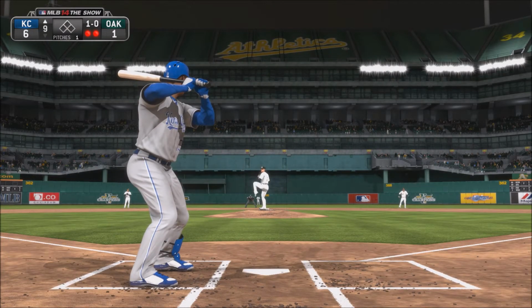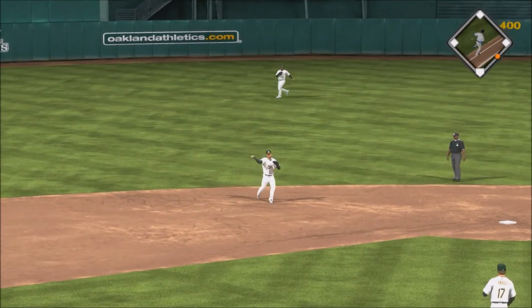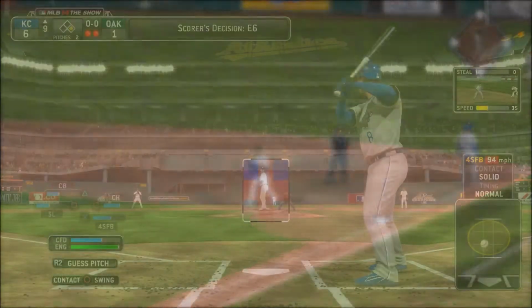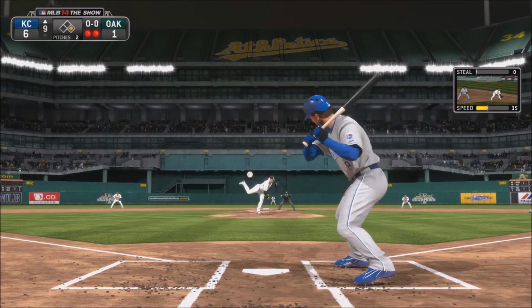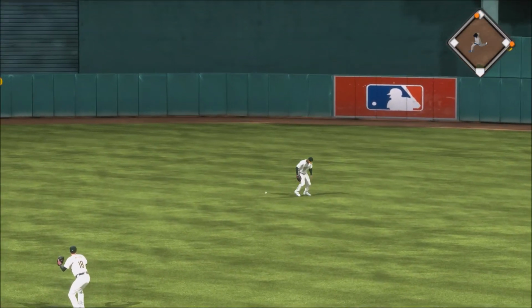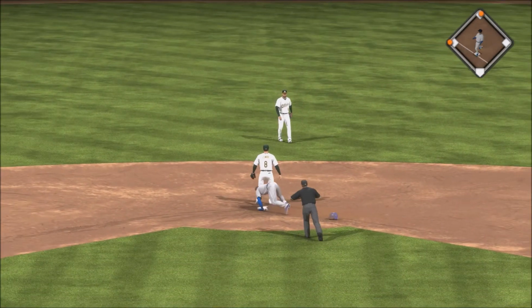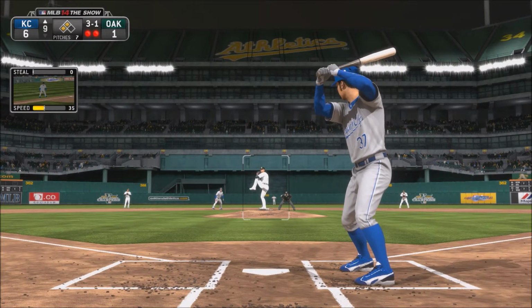6-1, still in the top of the 9th inning, 1-0 count. Salvador Perez will be up, and that one's going to be fielded by the shortstop. The throw over to first is not going to be cleanly fielded by Brandon Moss, so it's going to be an E6 on the play. Moustakas is going to be up now, and he's going to hit that pitch into center field. Diving catch attempt by the center fielder, he can't come up with it. Moustakas is going to get on to second base. So runners are going to be on second and third now for the Royals.